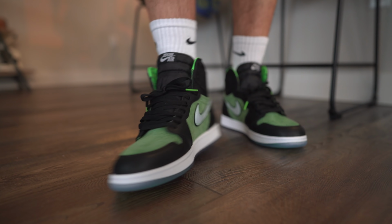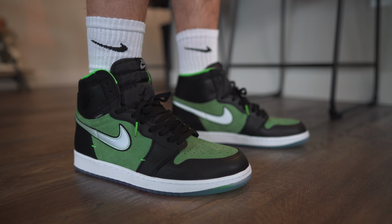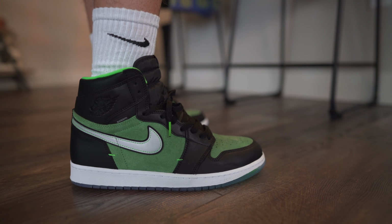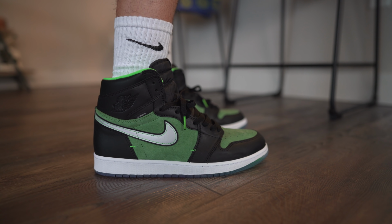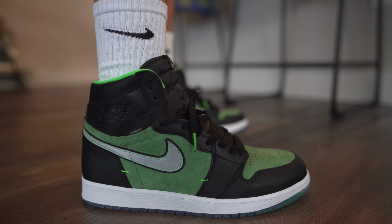And for you SB fans, this is very similar to the pair that released back in 2007, the Brute pair. And just that very dope, almost buttery or even kind of hairy type of suede that they have on the side panels. It's a very loud shoe, very wearable with a lot of things, but I understand people aren't really too hyped up on green like that. But honestly, one of the best pairs in my opinion to release in 2020.